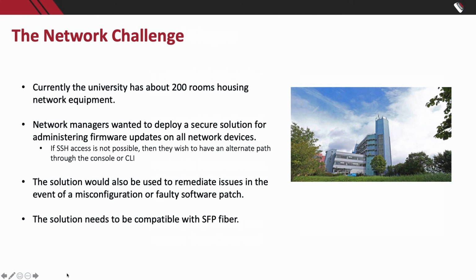And the last requirement was, because they have a fiber infrastructure on the entire campus, they needed out-of-band devices which had fiber SFP ports, so they could simply and easily implement those into the network infrastructure.